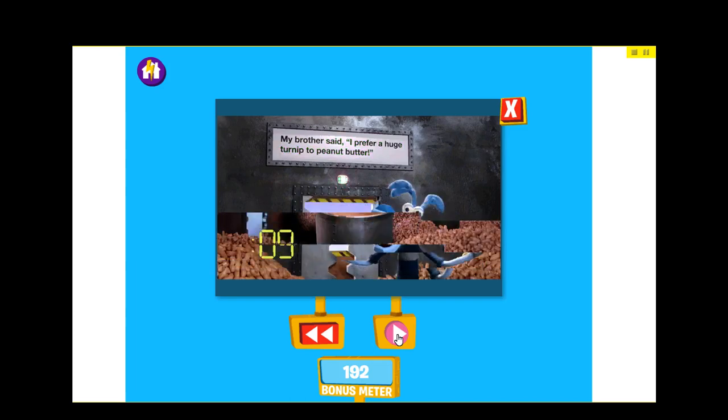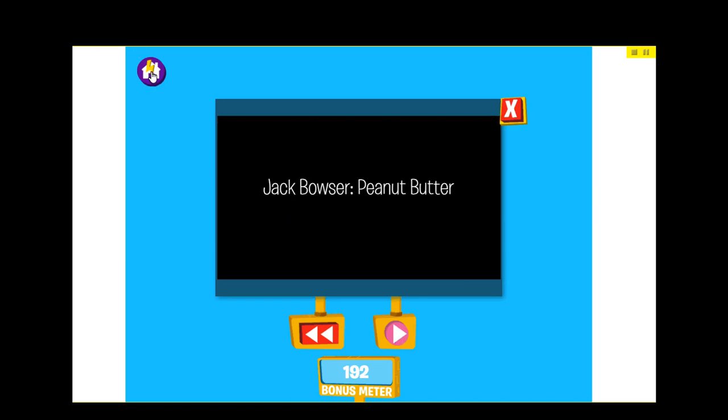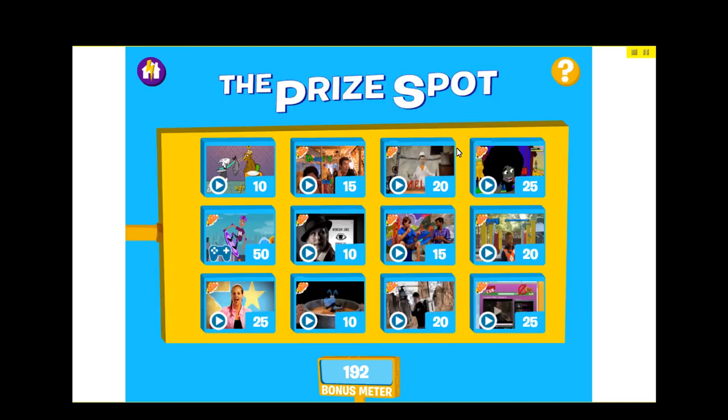Oh. So that's one of the simpler activities, of course. And then once they finish that one, there's a game. You see this with the joystick. There are a variety of videos and activities. These activities last for 3 stories, and then they change. Now to explore tutor check and prize spot.